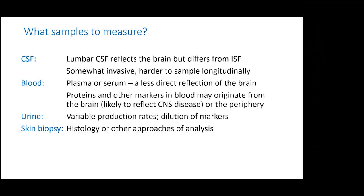Urine has been looked at. There are a host of issues and questions, namely variable production rates of urine, extreme dilution of markers by the time they've started in the brain, perhaps got into the blood and then got into the urine. Skin biopsies have been used for histology or some other approaches of analysis. I omitted saliva. There are a few investigators that are looking at that as well.